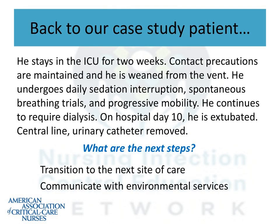So back to our case study patient, he improves during his stay in the ICU. The ICU staff are vigilant and adhering to contact precautions, and the patient weans from the ventilator. He undergoes daily sedation interruptions, spontaneous breathing trials, and progressive mobility. He continues to require dialysis, but he is successfully extubated. So what are the next steps for this patient? Well, he's going to move to another site of care. He's not well enough to go home. So there's going to be a transition to another site of care. He needs to get stronger.